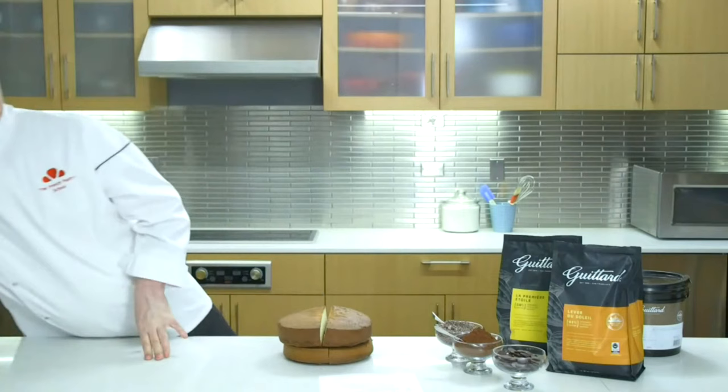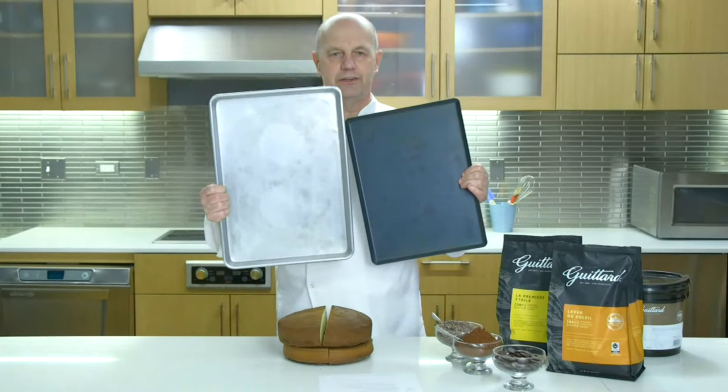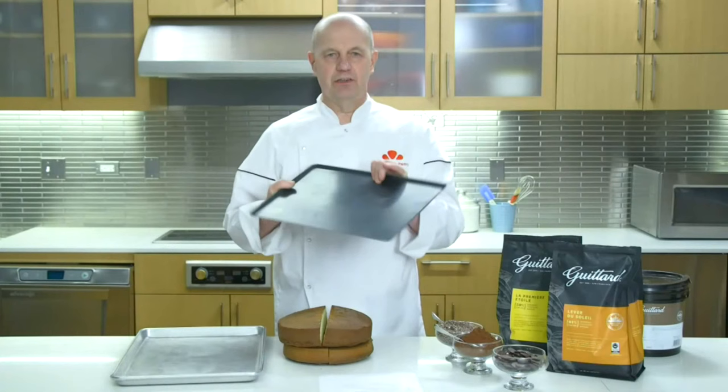Something we did not talk about before is that all these sponges that we are going to show can be baked in a small sheet pan. I have one here. Like a small sheet pan like this or like that. And you would use 600 grams of batter for those half sheet pans, okay? And this way you can make a jelly roll, okay?